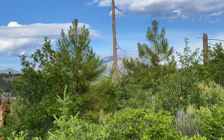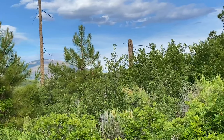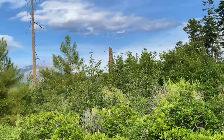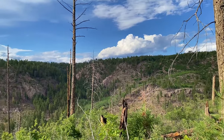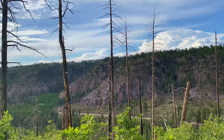But man, what a beautiful view. Wish I brought the drone out here. This is a view that a drone could better express, man. Wow. Man, what an awesome view, guys. Love being out here in the mountains.